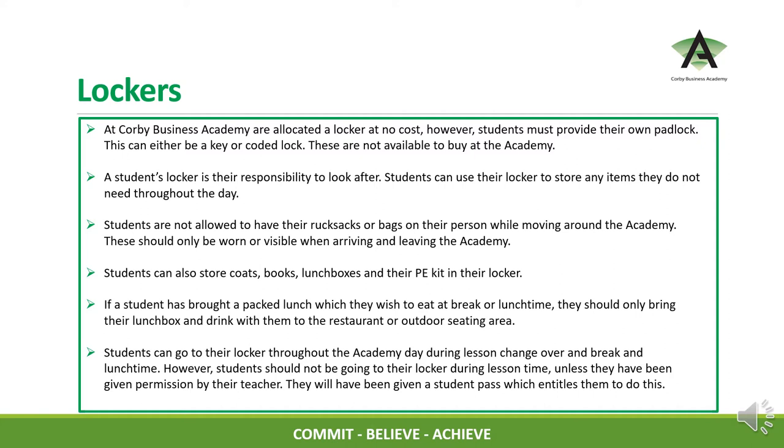Students are not allowed to have their rucksacks or bags on their person while moving around the academy. These should only be worn or visible when arriving and leaving the academy. Students can also store coats, books, lunch boxes and their PE kit in their locker. If a student has brought a packed lunch which they wish to eat at break or lunchtime, they should only bring their lunchbox or drink with them to the restaurant or outdoor seating area.